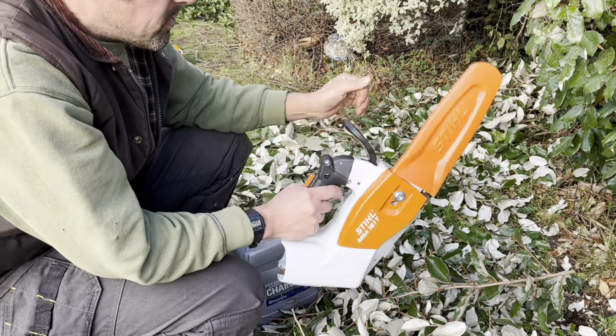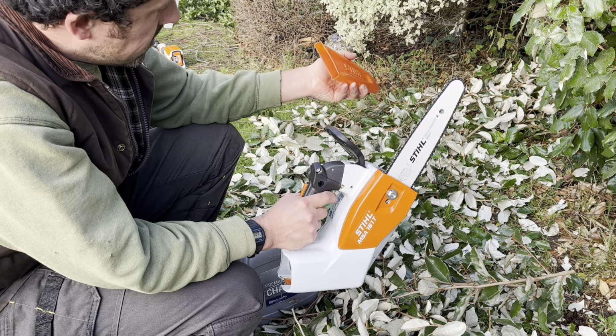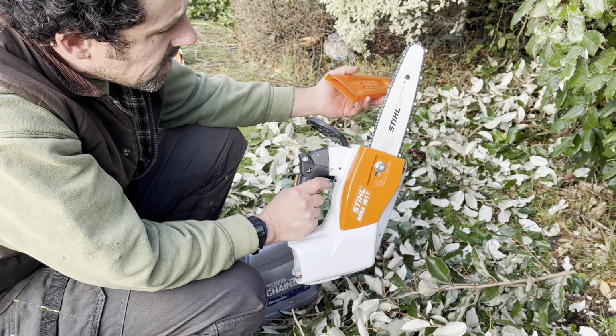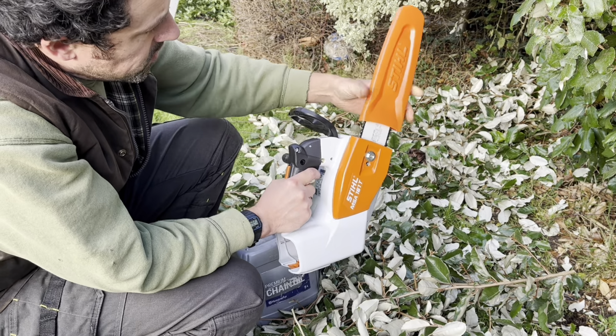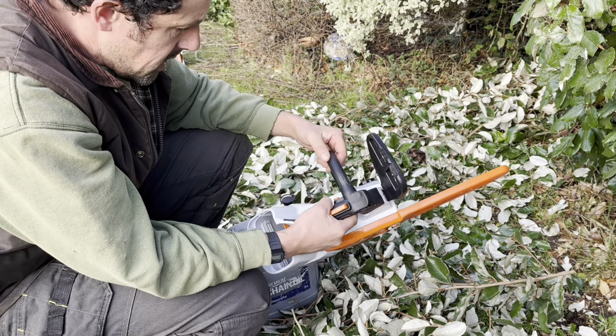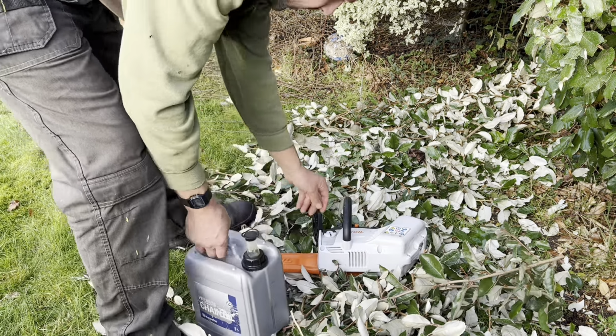Okay, here we go, we've got it together. As you can see, just a tiny little 10-inch bar, but big enough obviously for what I've got this for. So yeah, we'll just put a bit of chain oil in.